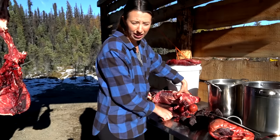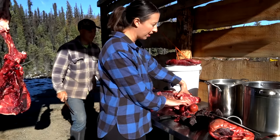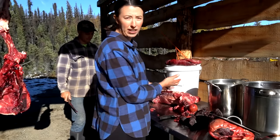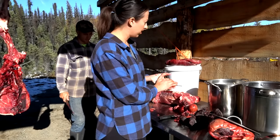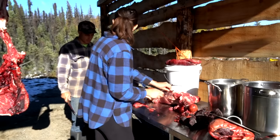Right, well, I think we are getting close to being done. We're going to be saving some of these bones for bone broth. And we ended up with like a 5-gallon bucket of roasts and steaks. Actually, it's over that. And then same thing with the ground meat. We ended up with all of that. It's a lot of meat.